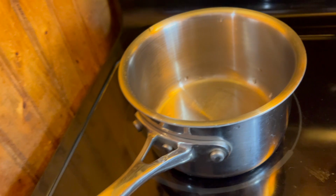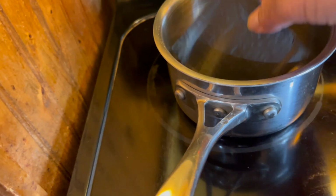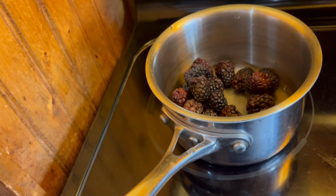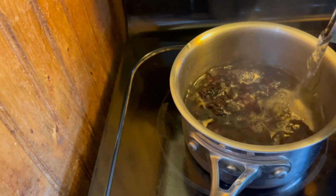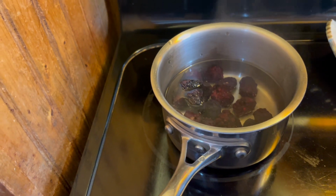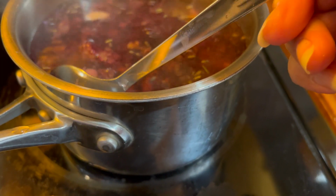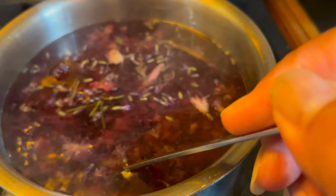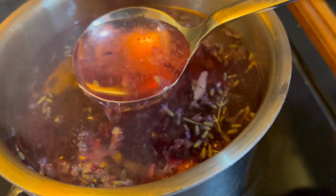So over here to get things started, I'm just going to put my blackberries in this pot, cover them with some boiling water, and let them simmer for a while. So I added a little bit of lavender, and I'm just smashing these blackberries against the side of the pot to release their goodness. Look at that, it's so pretty. That's a pretty color. This is going to be nice.